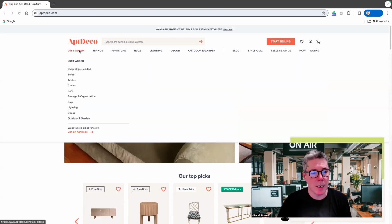So let's go through the navigation here. Just added. So this is an interesting category because it doesn't really mean anything. Just added only makes sense in 2 cases. One, in the event that the products are new. So in new products, just added equates to the newest styles. Just added in a discount or used furniture store suggests that it's for someone who looks at the website repeatedly over and over and over again to see things that have just come in.